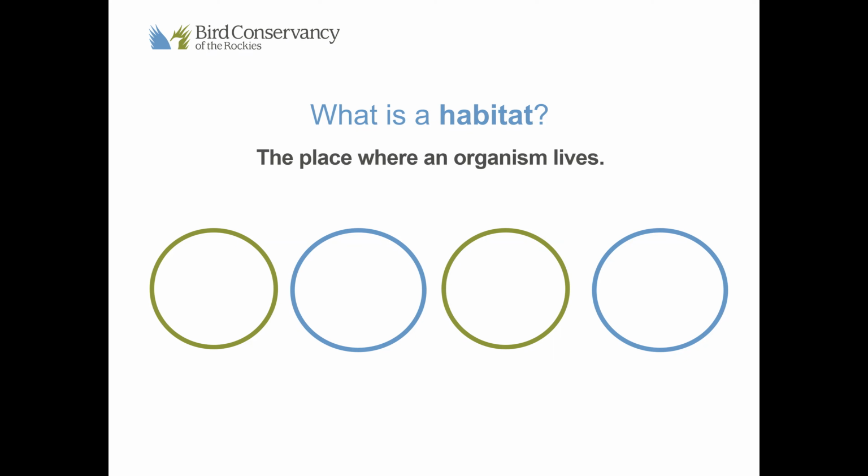So a habitat is a place where an organism lives. It's their home. It's where they go when they sleep and where they go to just survive. In a habitat, there are four main elements that an animal needs in order to survive. You can pause the video here and write down or think about what are those four things we as animals need in order to survive.